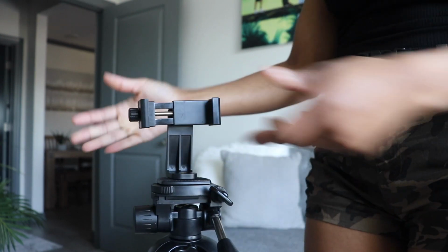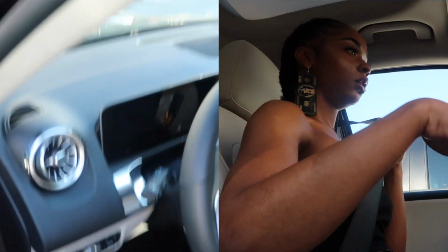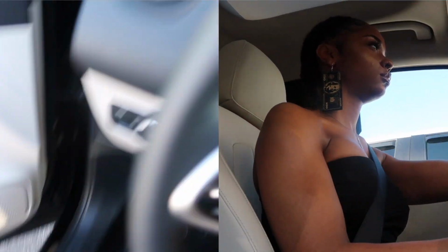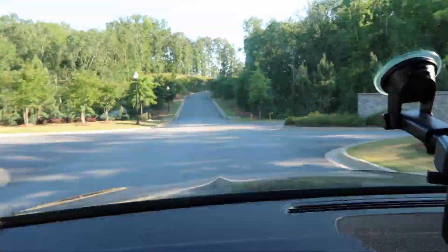After I set my tripod up and it's prepared and ready to go, I get in my car. This depends on what type of shoot you want to do. I feel like you can do this with anything, but for my particular shoot today, I wanted to still get pictures in my car because your girl got a new vehicle. So I kind of want to show off a little bit. It's okay to be proud of what you get. So I decided to take my car down the street, maybe like 2 minutes to take my photos.